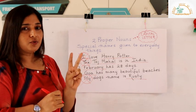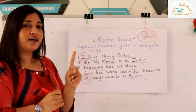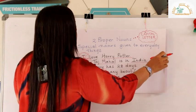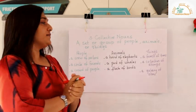So don't forget, remember two things. It has to be a name, and to identify proper nouns, it has to begin with a capital letter. So let's go to the next type. We have something called collective nouns.